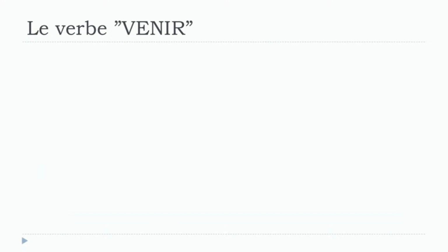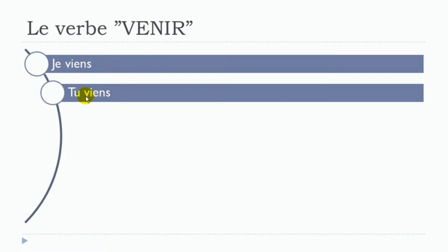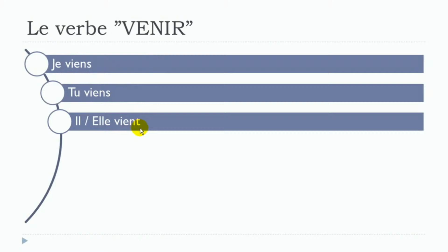So the first form is je viens. Okay, remember this I, viens, and then this nasal, final S not pronounced. Je viens. Tu viens. So it's the same form, okay? Il, elle, vient. Final T, not pronounced. Il vient, elle vient. So, if we take a second just to look at the je, tu, il, elle forms, they are phonetically the same. Vient. You write the S, S, T, then you pronounce these forms the same way.